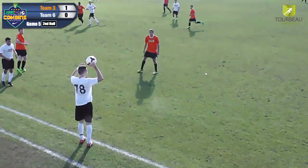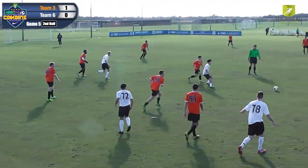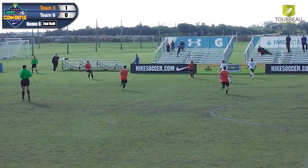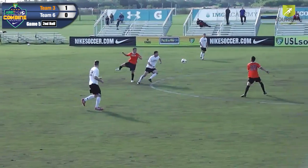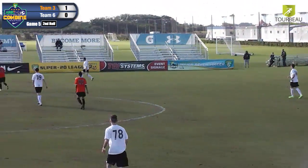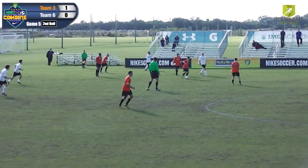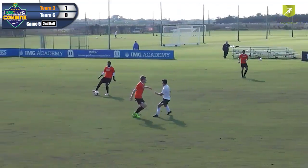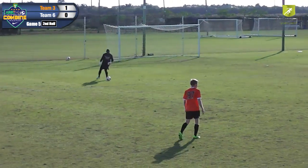Deft little touch. Awarded back to Team 6. Try to get it to Kenny Hogg, instead headed up by Eckford. Barrios gets it back to Venino. And now Venino with some room to run and possibly take a shot, cleared off at the 18. Now back up to Ferguson on the far side. Taken away by Team 3. Goes back to Mueller.